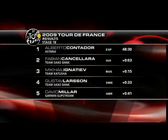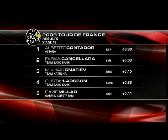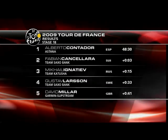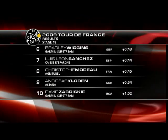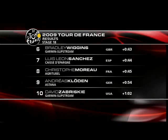Let's begin with the stage results. Contador 48:30, 3 seconds better than Saxo Bank's specialist, Ignatieff, another big surprise for Katusha, 15 seconds. Larsson at 33, Miller at 41. All those behind Contador were not the big favourites and challengers. Wiggins was best of those in a disappointing 6th at 43 seconds. Sanchez there at 44. Andreas Kloden slips to 9th.